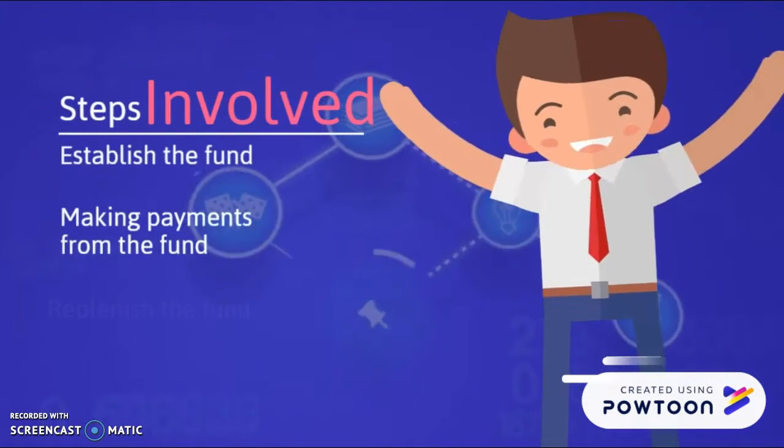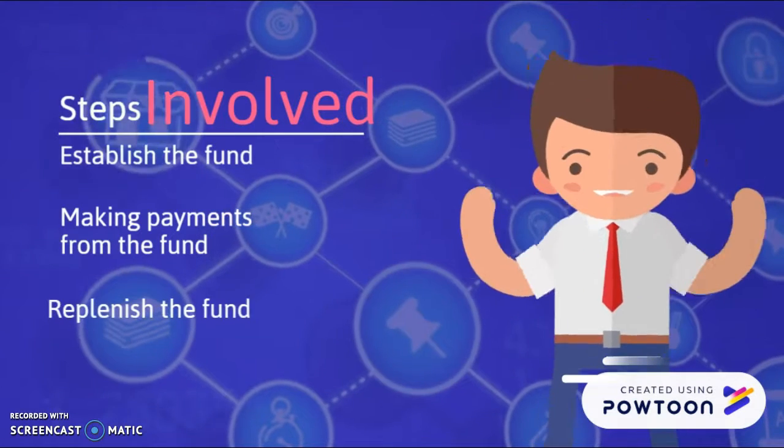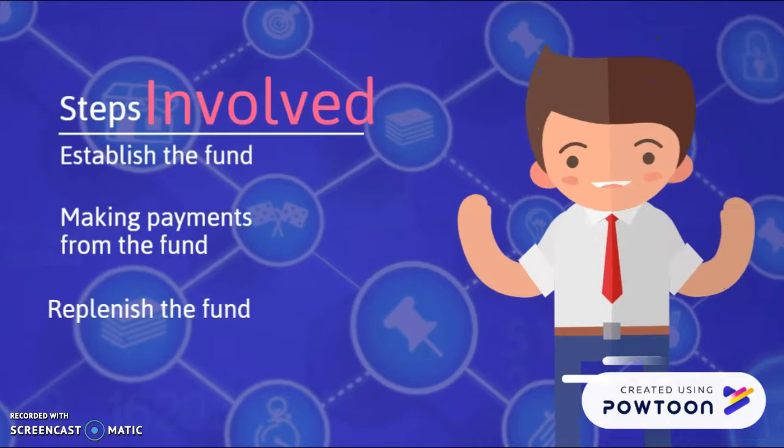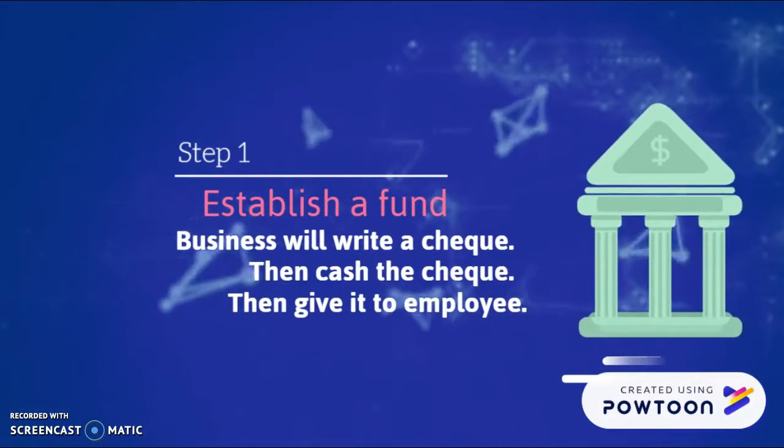Now that we understand what the Petty Cash Fund is, let's look at the steps involved. First, establish the fund. Second, making payments from the fund. And third, replenishing the fund. Now let's look at the first step, which is establishing the fund.